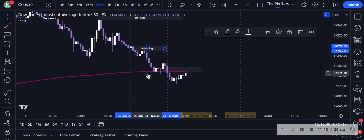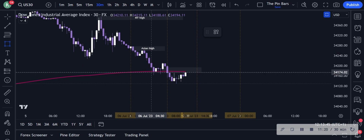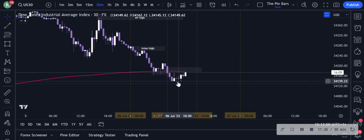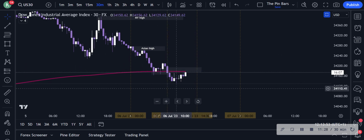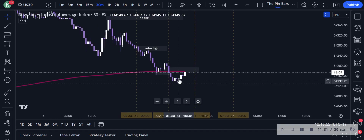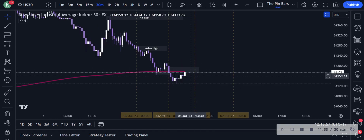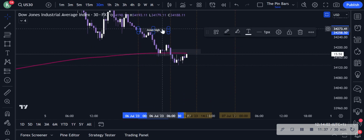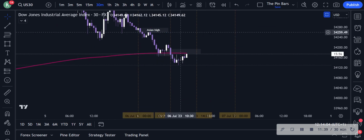And then we've got the Asian lows. This is the low right there, which got taken out during London. It came right down and it's going back right up. However, because I'm very bullish, I do think it's a retracement up here and we could be seeing a fall again. So Asian lows got taken, so I'm not even interested in this right now. But we can just leave it there for the time being.